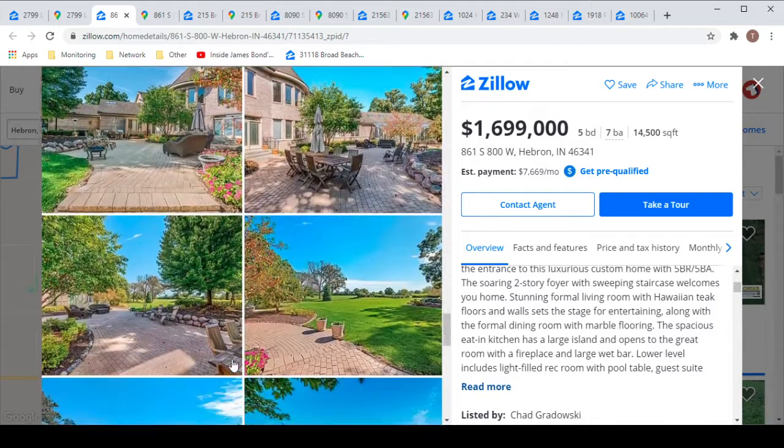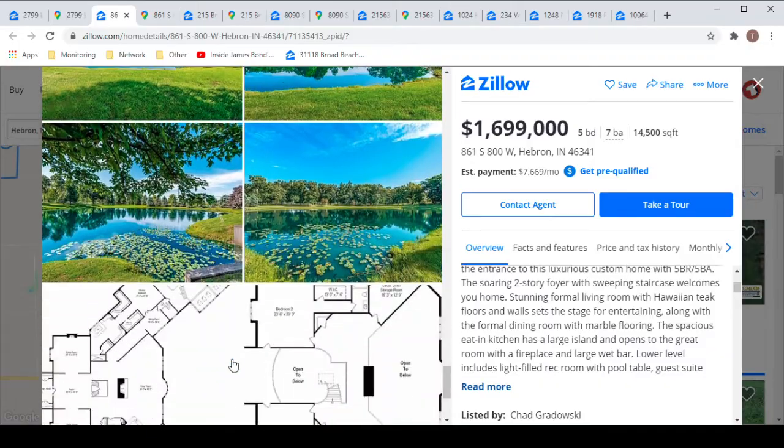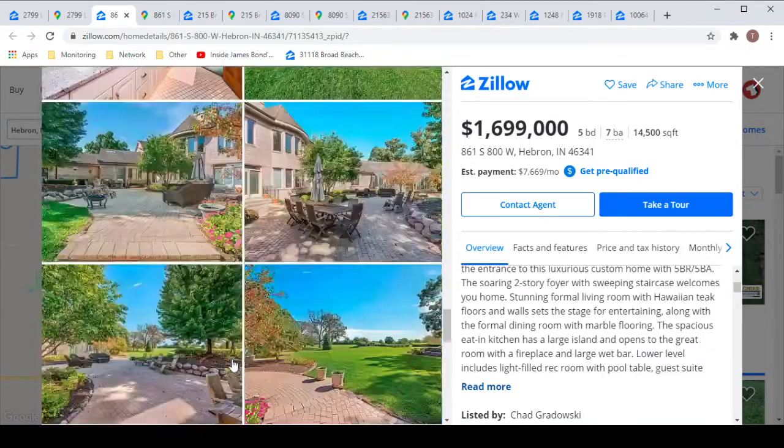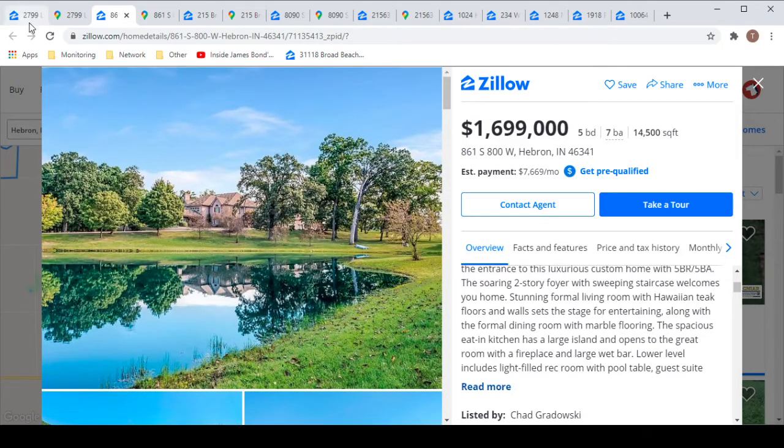The rest of it was kind of okay. The outside was very peaceful. You got a little lake. There's even another smaller little pond. So it's very peaceful, and for being that close to Chicago, it's pretty nice.